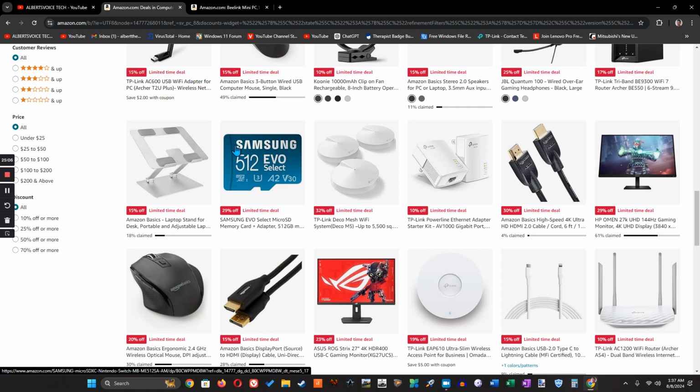Image. What is it? Image Packet. I can't remember what it's called, Image something. Image Act.